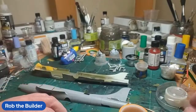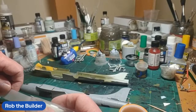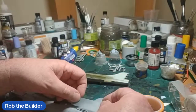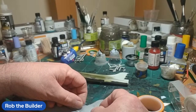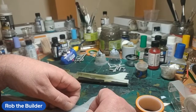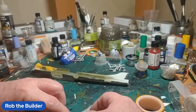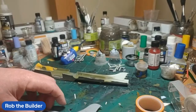So we'll start with a bit of this stuff. In fact, I'm going to go a bit big with it because what I'm going to do is cover those holes while I'm here. I need that to sit a little higher though. There we go. Yeah, that's good. That will work nicely for me.